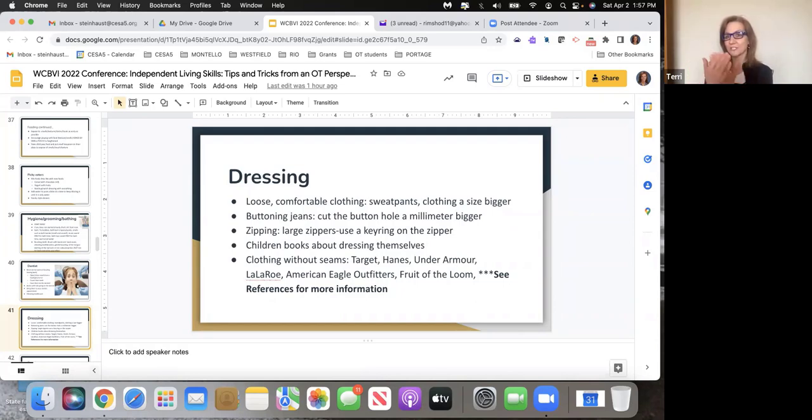Buttoning, a little trick with buttoning. If you have jeans, when they eventually get into jeans, or even jeans is probably the best thing it works with, because you can take and just cut. I wish I had my jeans here, but you can cut an eighth of an inch with scissors on the inside of the jeans and that button will slide right through. It slides so much easier. So remember that, especially as your kids start to get older. But you could do that with anything. You just don't want to do that with clothing that can rip easily.